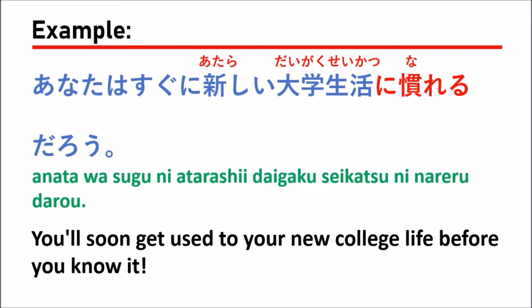So in the case that you have entered the university for about one month or two months, you can say nareru darou. That means you might get used to your new college lifestyle. Darou means maybe, or you might get used to the new college lifestyle, something like this.